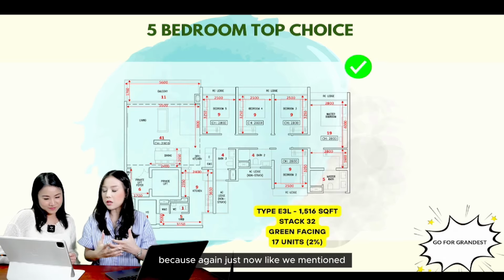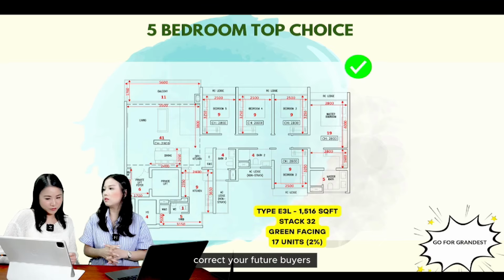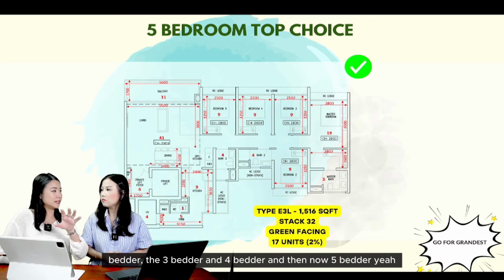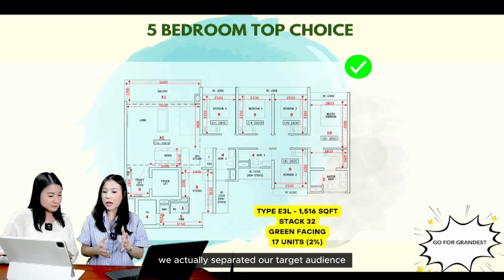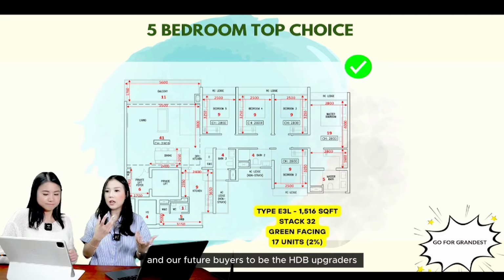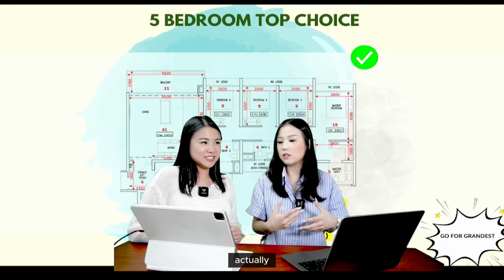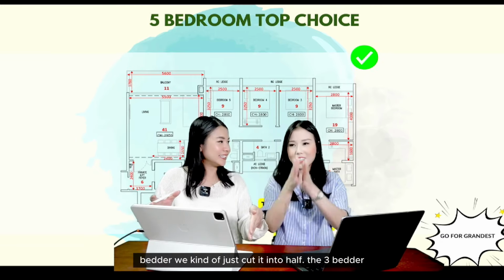Because again, as we mentioned, it is very important to understand who your future buyers are, and what they are focused on. For 1-bedder plus study, 2-bedder, 3-bedder, 4-bedder, and now 5-bedder. When we talked about 3-bedder, we separated our target audience and future buyers into HDB upgraders, and those towards the bigger unit types, 3, 4, 5, where luxury is more important. From 1 plus study all the way to 5-bedder, we kind of cut it in half.